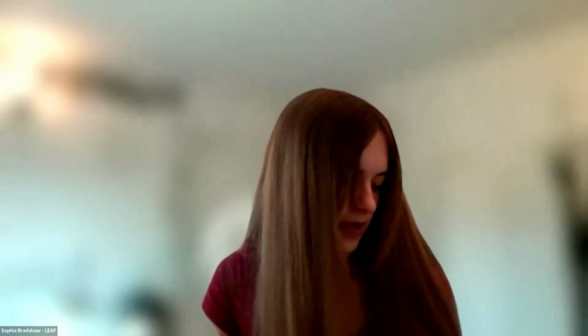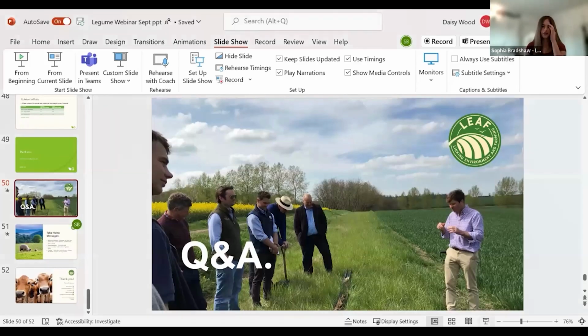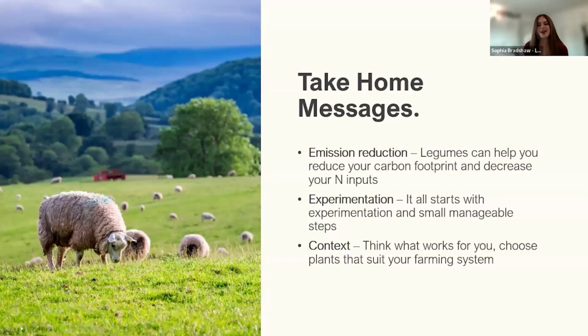So just linking back to the take-home messages that Daisy showed earlier on in the PowerPoint, hopefully everyone feels they have taken these messages home. They were emission reduction, talking about how legumes can help you reduce your carbon footprint. I think David really delved into that area. And also context, Harley came back to that very nicely as well, how it's important to think of the context and what works best for you. And then experimentation as well. I think Kevin and Kate, in what you're just saying there, really exemplifies that and is a great take-home message for everyone, that it is just about experimenting and finding out what works best for you. But it is very versatile as well, and I think that's really important to remember.